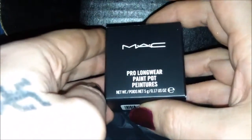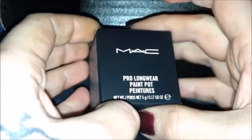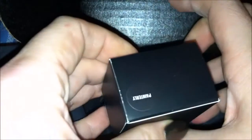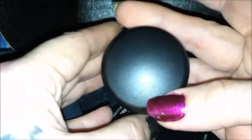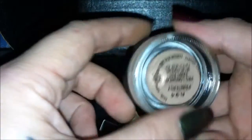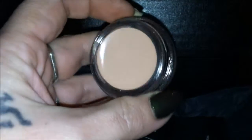The last item, which I have not even swatched or unboxed, I just got it in today, is the MAC Pro Longwear Paint Pot, and of course I got this in the all too famous Painterly. And on the front you can see the MAC logo. I expected it to be on top, but they have changed that to the side. And again, this is the Painterly Paint Pot. Now, I can definitely say I have to put some effort into opening this. And I don't know if that's going to be for the first time or not.